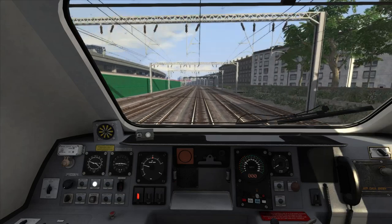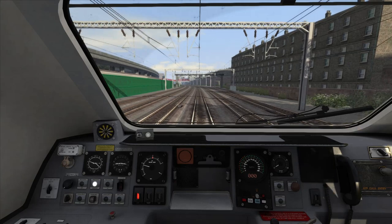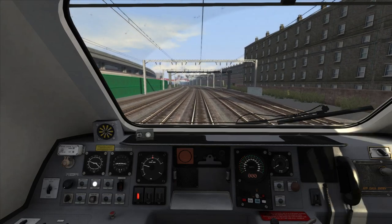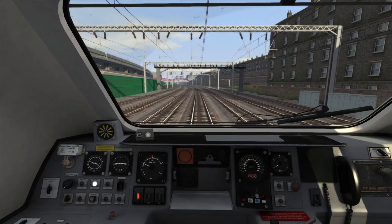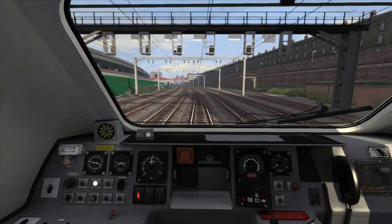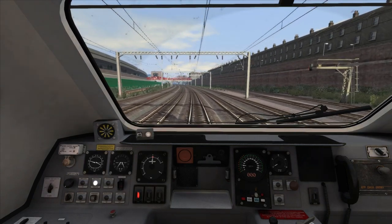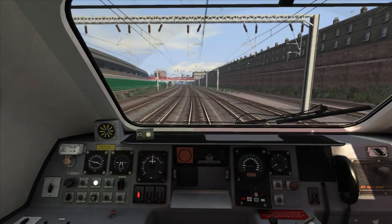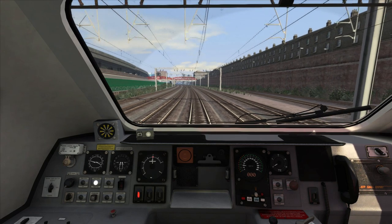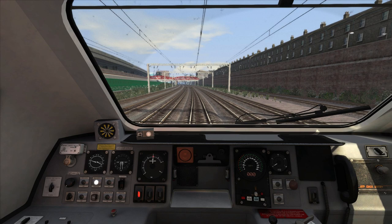We do have a single yellow signal, however, so I in fact have decided to start braking again to slow down, just in case we do have a red aspect coming up. Now releasing the brakes at around 25 miles per hour, which is a much more reasonable speed to be approaching the signals at. In fact, it may be that I need to stop and request permission to pass a signal on this section. Yep, we'll find out in a moment.